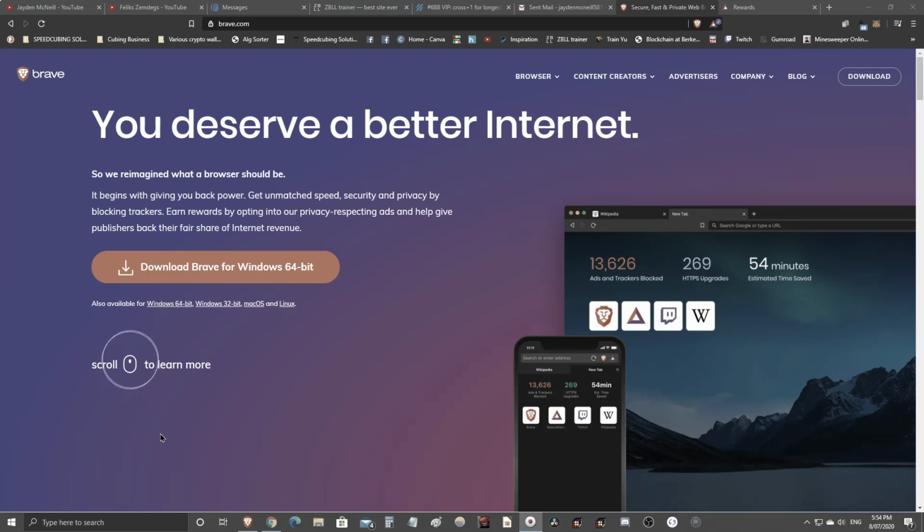So what's my background with the browser? Well, I've been using it for well over a year, so I know what the browser's like. I know it's legit. I know that it works, and I'm perfectly happy with using it. I use it exclusively on my computers as well as on my phone. And the original reason that I switched was actually because of the inbuilt ad blocker, because no one likes being forced to sit through a 30-second ad. So that's the primary reason I got it.